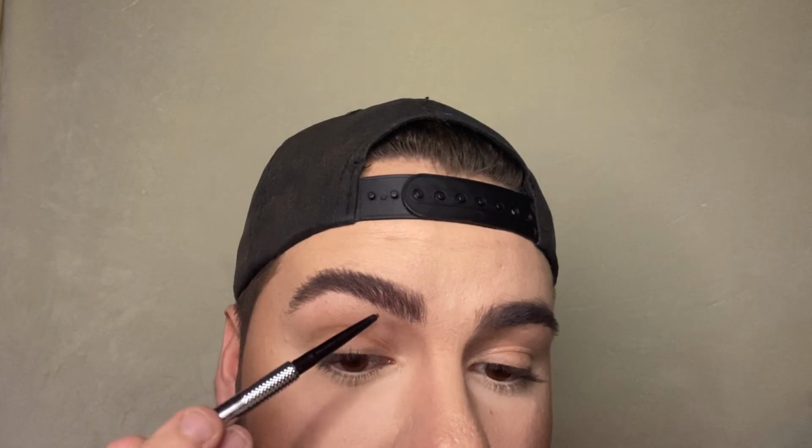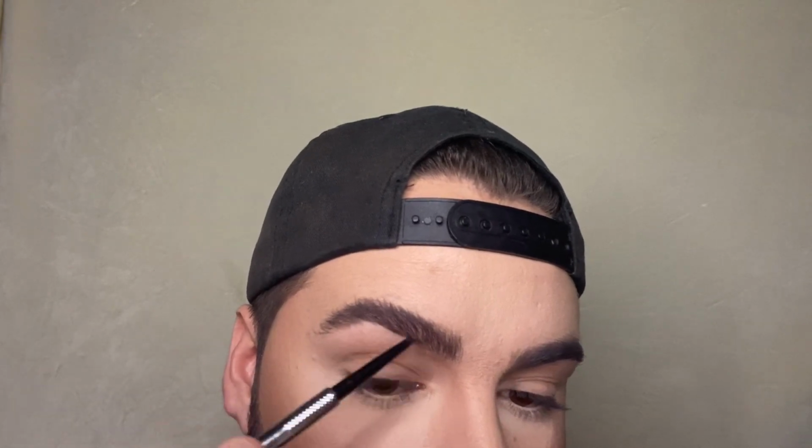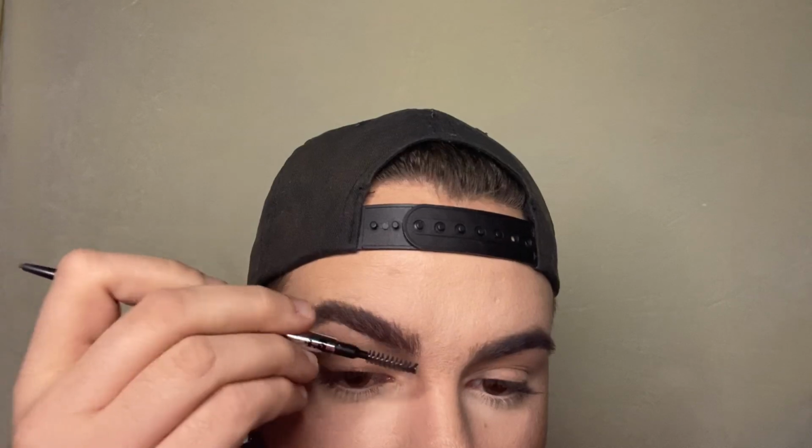See the difference already? Oh, I love eyebrows. You can really change your face with eyebrows, and they're just my favorite part about my face, to be honest. Like, they're all I have.